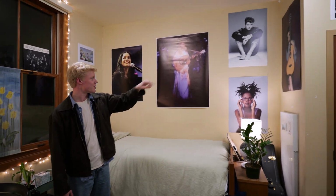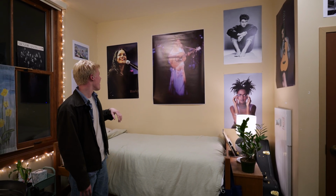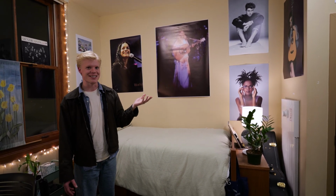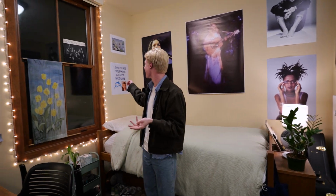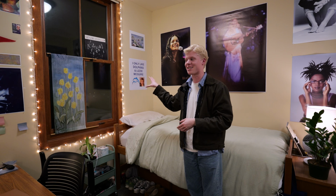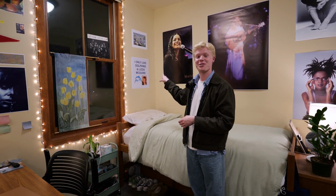So I have Amy Winehouse over here, and Joni Mitchell huge in the middle, Lauryn Hill, that's Norah Jones. There are some posters just for the gag of the fact that they're posters that exist. This one says, I only like dolphins and Lizzie McGuire, and I think I genuinely paid $20 for this and got my butt kicked by my friend when she found out.